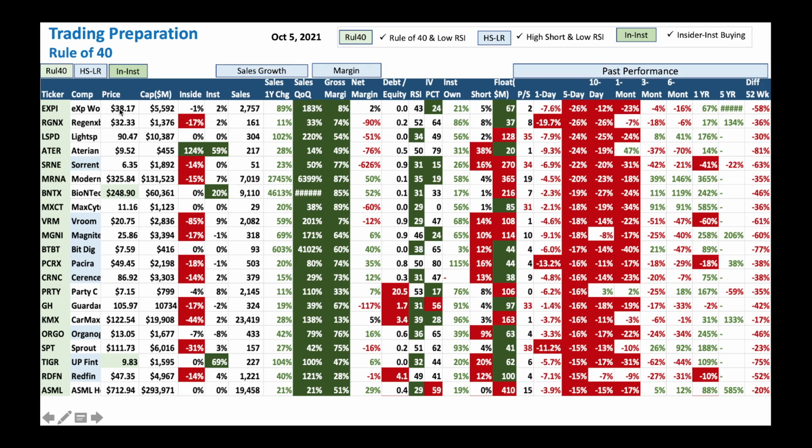Stock is at $38 and stock has given up so much in the last 5 days, 10 days and 1 month. It's intriguing. I think we should start having a small position in EXPI and own it for a while. As you can see here, nice sales growth, nice gross margin, and RSI is pretty much low here. Even volatility is low. I think we could buy this and go from there. And it also has a low float. As you can see here, float is just 67 million shares. That tells you it does not have too many shares outstanding.